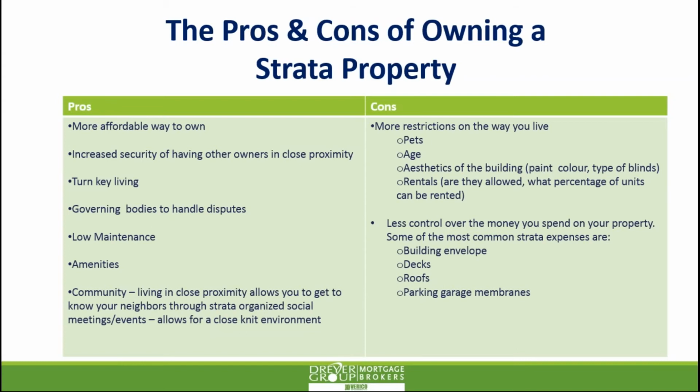Another benefit would be access to amenities, and this is something that single-family homeowners don't have. So for example, your strata property that you're looking at might have a gym or a pool, or even a large meeting room or a pool room. So these are quite common when you're looking at strata properties, and as an owner, you would have access to such structures.